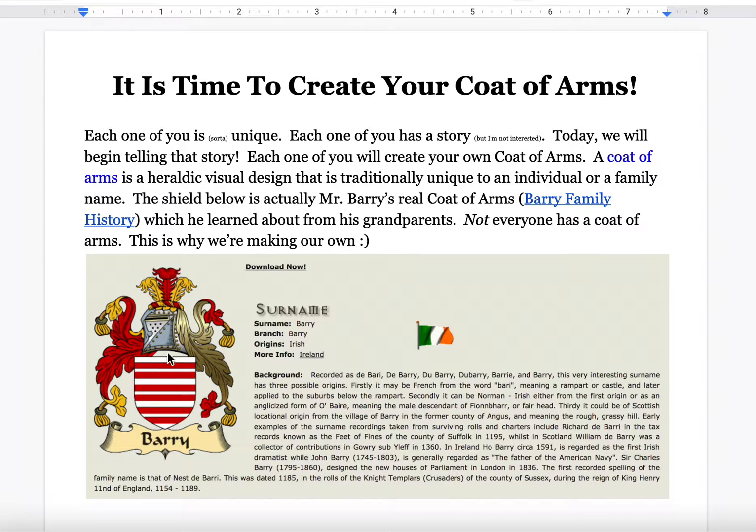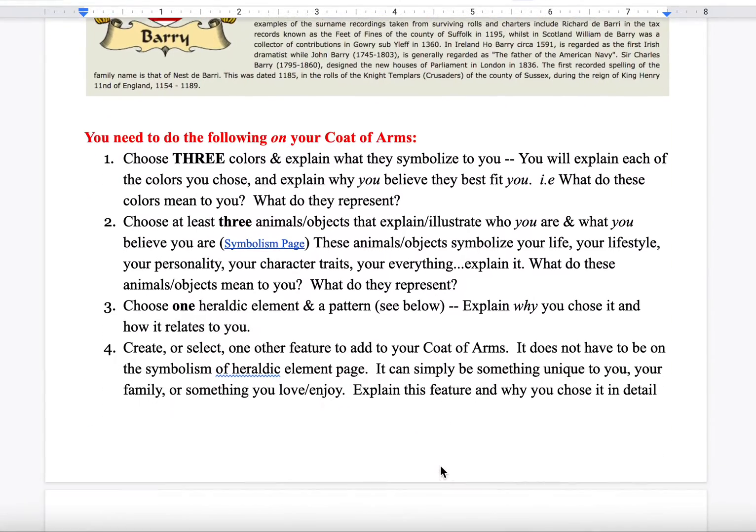Now, the Barry coat of arms, as you can see, is Irish. Recorded as de Barry, and so on. Barry meaning a rampart or a castle, which is one of the reasons why there's a knight sign here. Originally from the town of Barry. This tells us what's going on. So this is my actual coat of arms. This is the coat of arms that the Barry family created back in the day. We were also crusaders. You know, we fought with William the Conqueror.